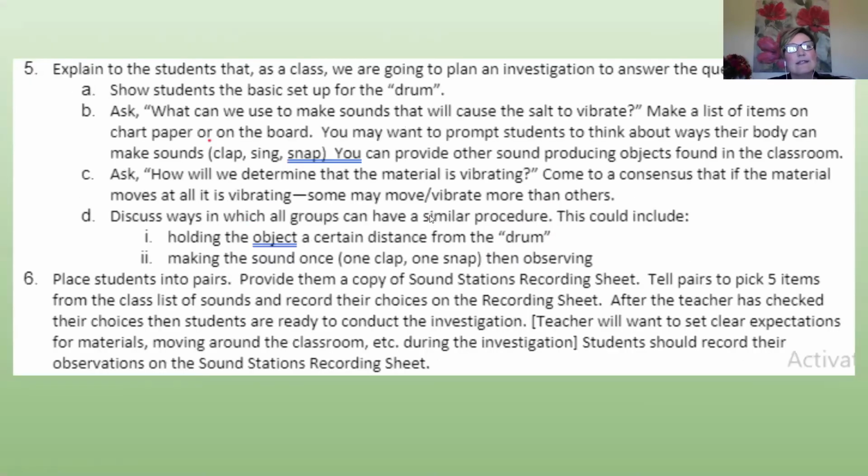The lesson then continues with a class investigation. And notice, as a class, we are planning the investigation. That's word for word from the evidence statement. This lesson was clearly designed to meet that criteria. Another part, how will we determine what material is vibrating? The students come up with the ideas of what they are going to observe. Again, meeting the criteria of that evidence statement.